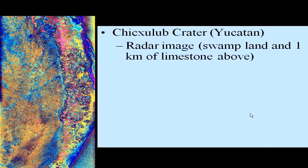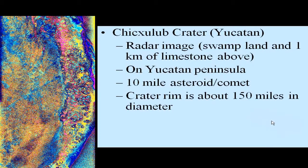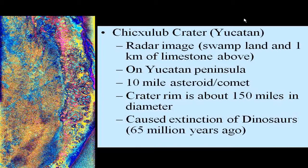Here's a look at that rim of that crater. So the Chicxulub crater on the Yucatan Peninsula, swampland and 1 kilometer of limestone above it. Probably was a 10-mile asteroid or comet. The rim is about 150 miles in diameter. And most scientists would agree that this caused the extinction of the dinosaurs.